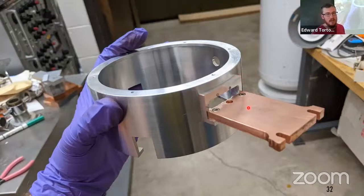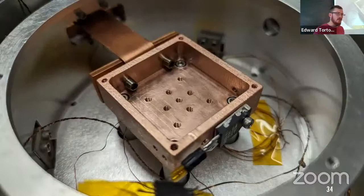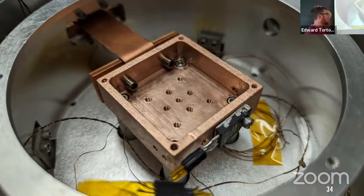This is just a custom L bracket that I made to meet the face of a cylinder, and then a copper block that could then run to the warmer of the two stages here. And so then you can still see that copper strip running to the other stage. And then the other issue is that the distance between the top of the stage and the lid is about 0.4 inches, which doesn't leave me a lot of room to make a sample mount and make connections to it. And so I attempted to do all that in the small amount of space, and I wasn't really happy with the design.